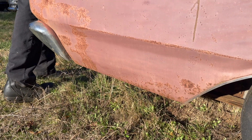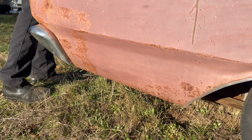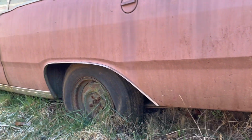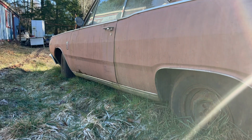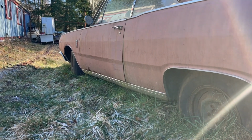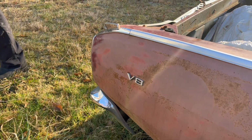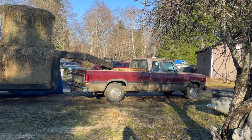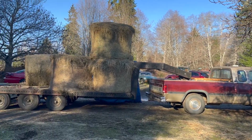This thing actually has quarter panels. Found the radiator. It's amazing. Look at that. Yeah, this is actually a really, really good car. It has a trunk pan. We cut a roof off of another Dart for it once, but it's long gone now. Yeah, I forgot how good this car is. Might have to come back for this one too. Look, a first gen doing ranch stuff.